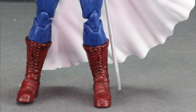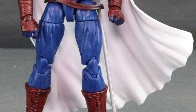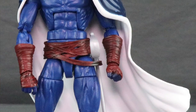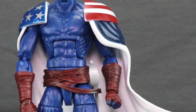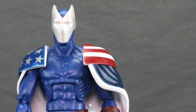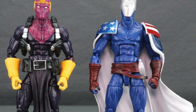Next up, we've got Citizen V, which I think is a cool figure. I love the original Thunderbolts. I thought it was a great concept, bad guys impersonating heroes. And Citizen V, if you don't know, was the original leader of the Thunderbolts. Later, others like Hawkeye and Luke Cage took over the teams. But he was the original founder of the Thunderbolts.